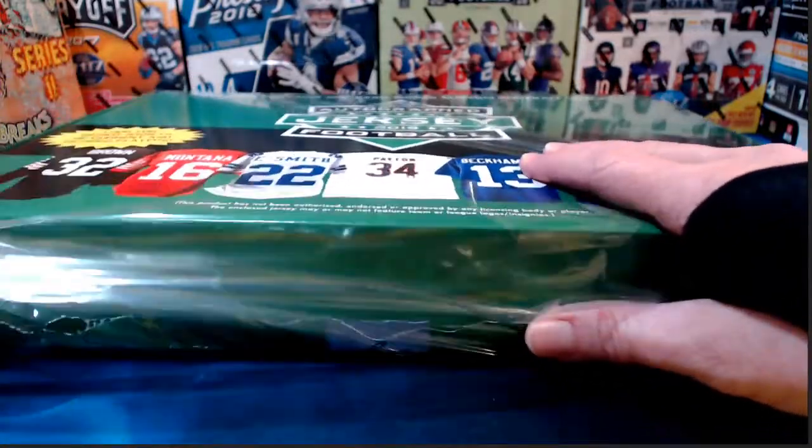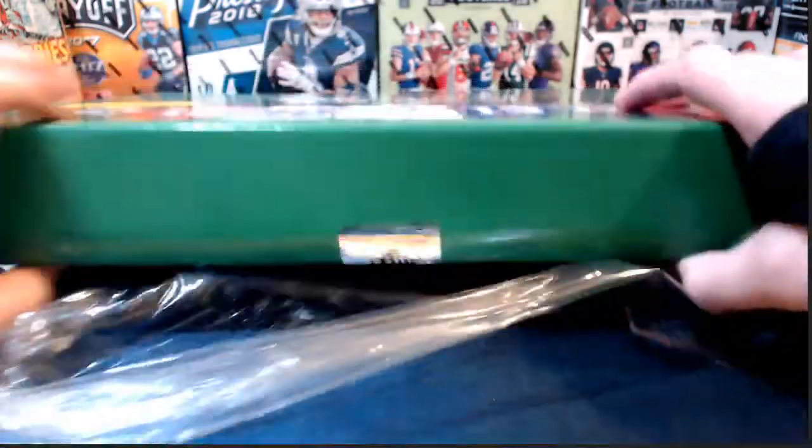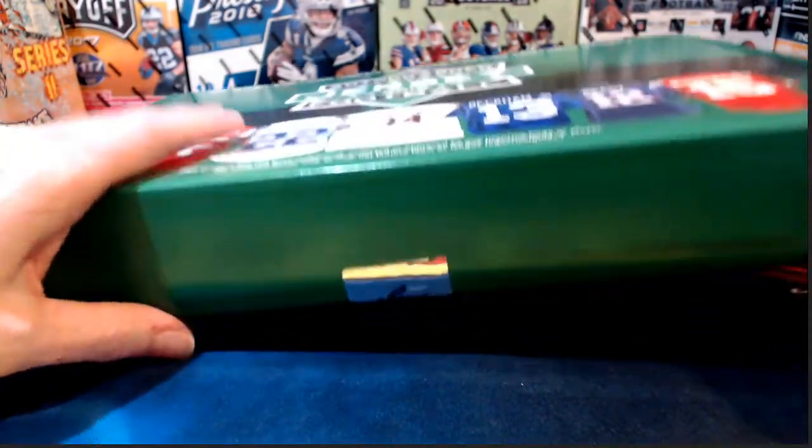Mike D, you want the Ravens in here for the jersey break, right? You know what we're talking about? We're talking jersey break. That is the only thing unpaid in here tonight, guys, is the Ravens in the jersey break.